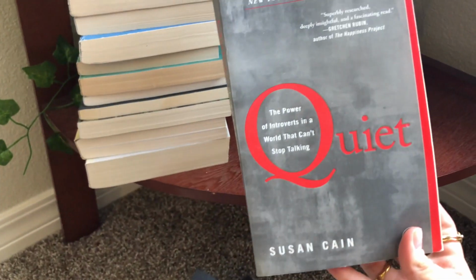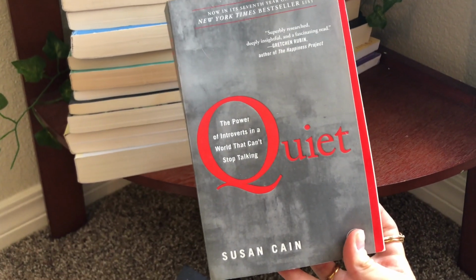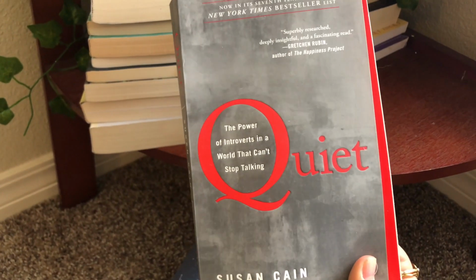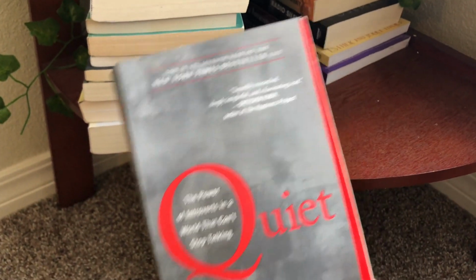Quiet by Susan Cain. This is The Power of Introverts. Haven't read it yet, but I'm definitely introverted, so I just feel like this might, I don't know, make me feel some kind of way.